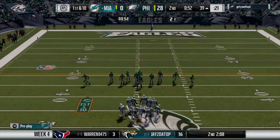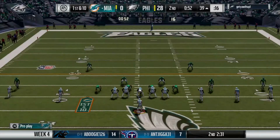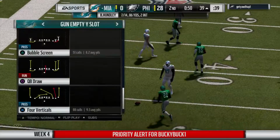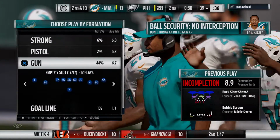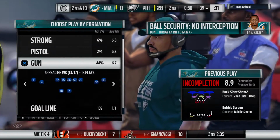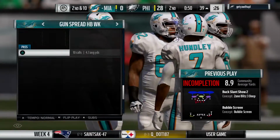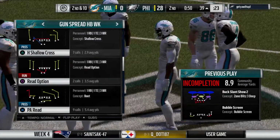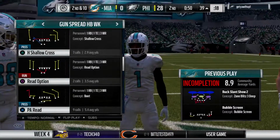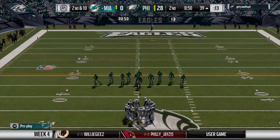Really nice starting field position here for the offensive unit. They come out 5 wide, 3 of them to the right side. They go back to the air here after the INT. Second down here after the incomplete pass.